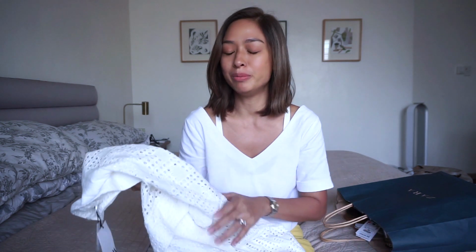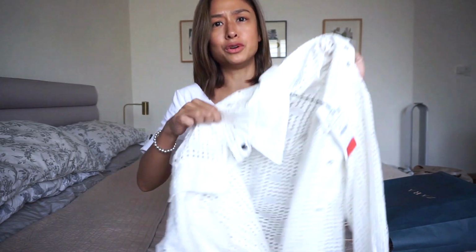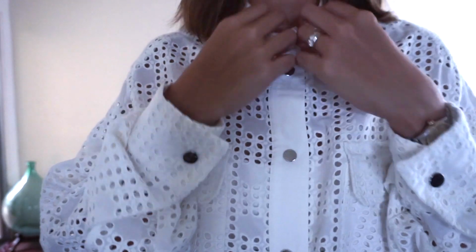As you know, I am a sucker for anything eyelet and lace, and I love that this never really goes out of style. And most of my eyelet pieces in my closet stay there for a very long time. I never get rid of them because every summer they're back in style. And I love how this is like an oversized polo that you can mix and match and style in many ways. And yeah, I'll show you how it fits.